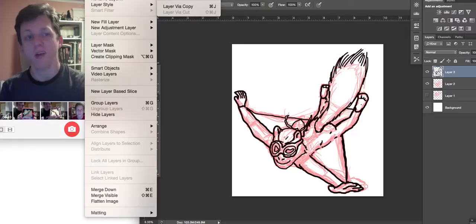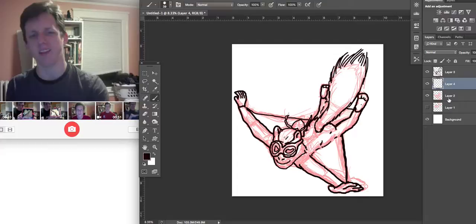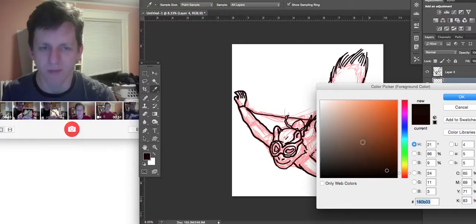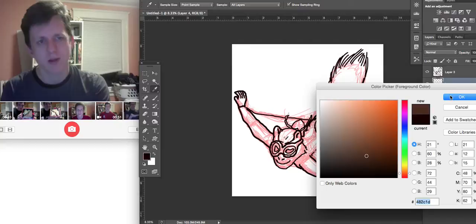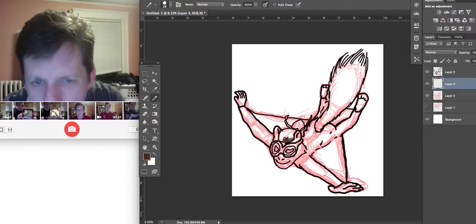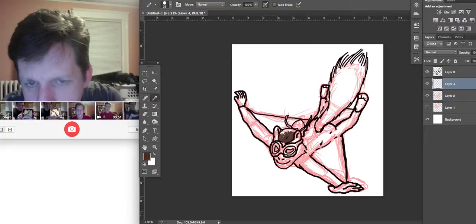Now, this flying squirrel is going to be very daredevilish. She and many flying squirrels are extreme athletes, thrill seekers. Very rebellious. Not so much rebellious, but very free spirited. The hair. Make it go from a medium shade of brown to a nice tone of red.